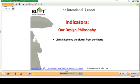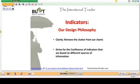We're going to look for as much confluence as we can. I'm showing you a pullback system that you can do either with our indicators or with your own, but I'm showing you how it works with ours. So we're going to strive for confluence of a set of indicators that are based on different sources of information, all right? So non-correlated information.